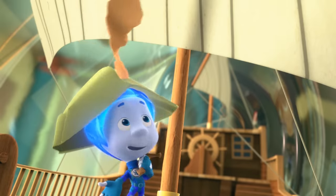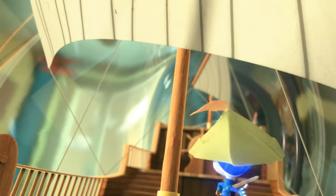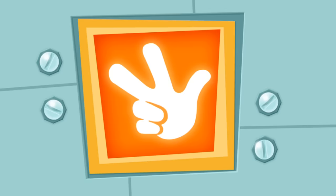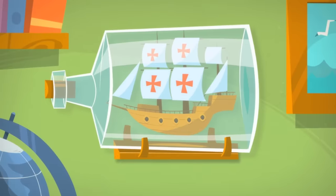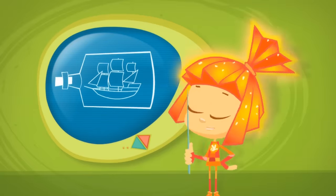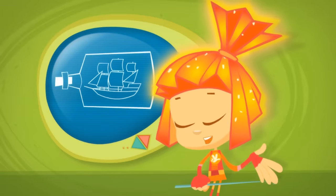This is like a totally real sailing ship with masts, cordage, and everything. And how can it all get in there through such a little hole? A ship in a bottle is a real miracle. Do you want me to tell you the secret of how it gets inside?